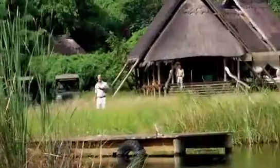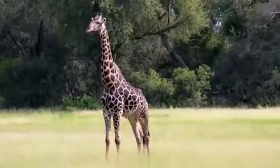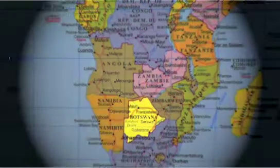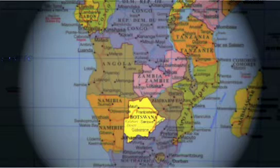I am a passionate traveler as well as a pilot. And I'm going to marry the two together this year and travel over the continent of Africa to the country of Botswana to try to become a Botswana Air Safari pilot.